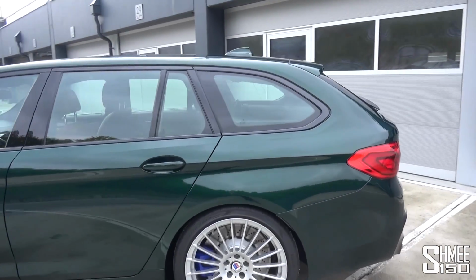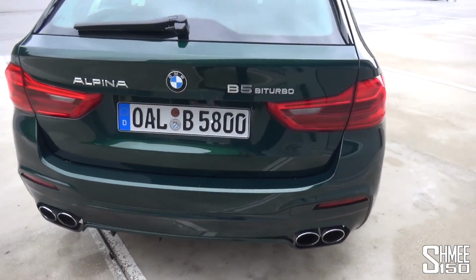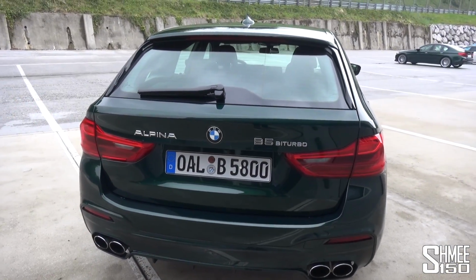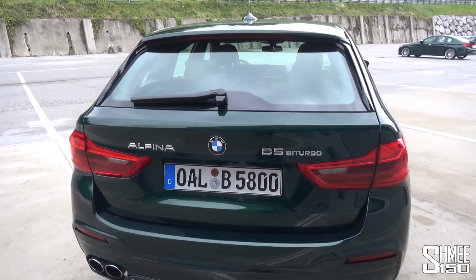And if you come round towards the rear, of course you have the hatch of the estate car, a new exhaust system, their race exhaust system fitted to this as well. But basically it's not a car that particularly stands out and shouts, hey, look at me, other than if you know what those mean, the Alpina B5 Biturbo lettering.